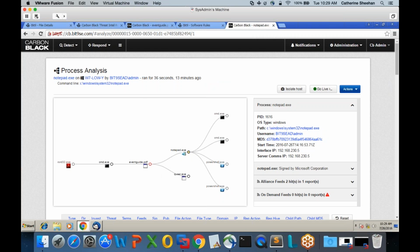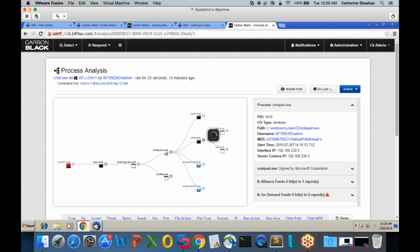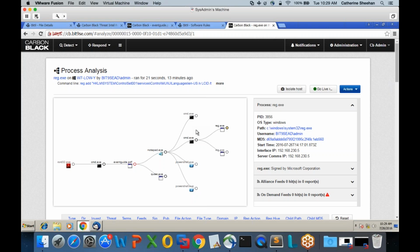PDFs shouldn't be spawning Notepad execution. You shouldn't need to escalate to admin to execute out of Notepad. And then beyond that, from here we've got command scripts, we've got PowerShell scripts. This isn't looking right. We've got registry edits going on. So we're able to see real quickly that something strange is going on, and we want to respond to it.